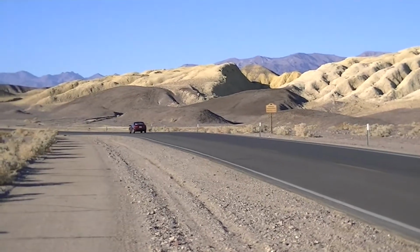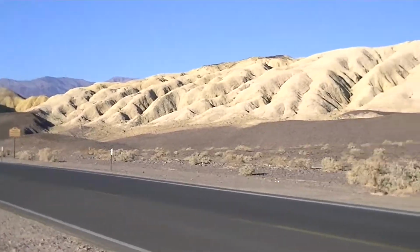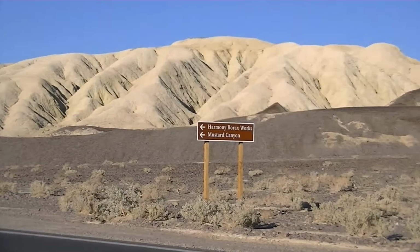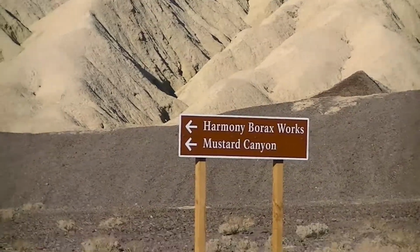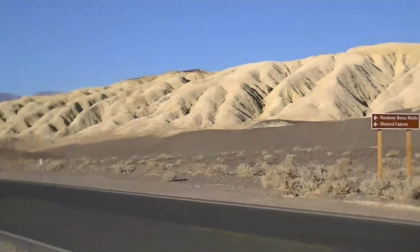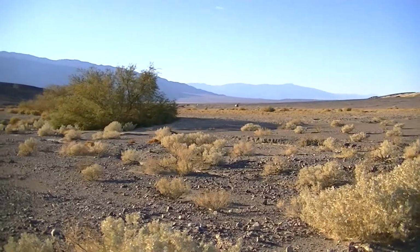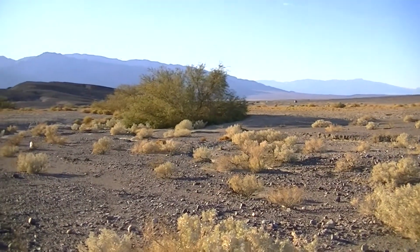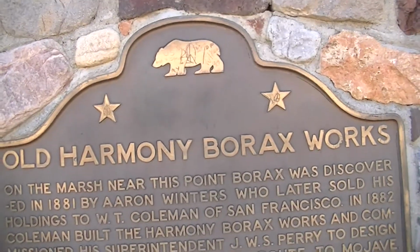Alright, I'm on a bicycle trail going down to Harmony Borax Works. And I'm not going to Mosaic Canyon. The crowds have thinned out considerably. And it's probably 85 degrees today, no wind. Oh, I love it. Old Harmony Borax Works.